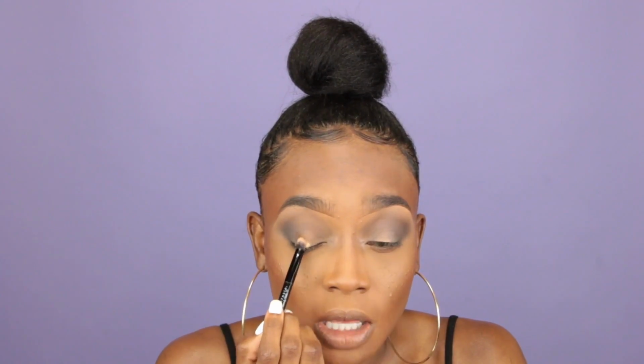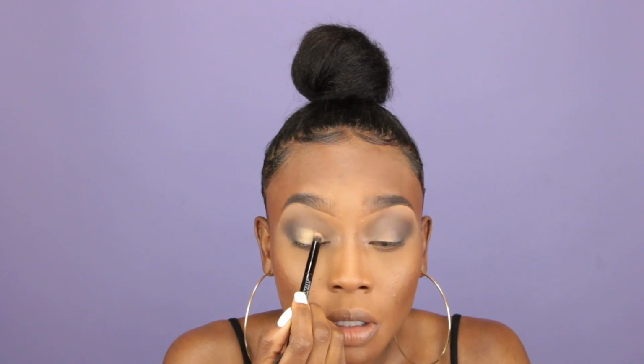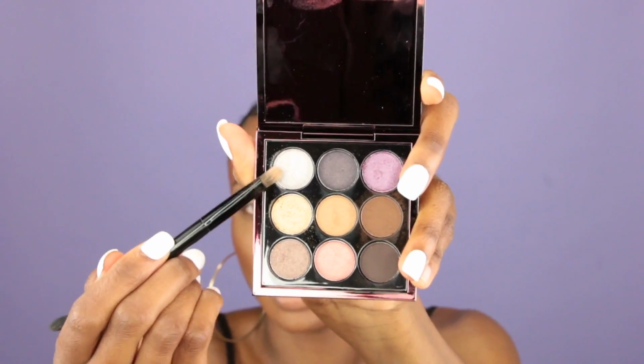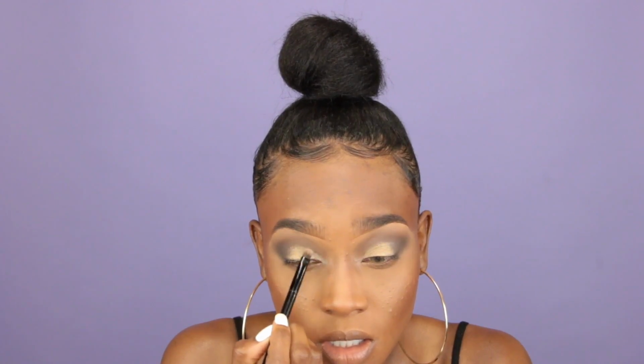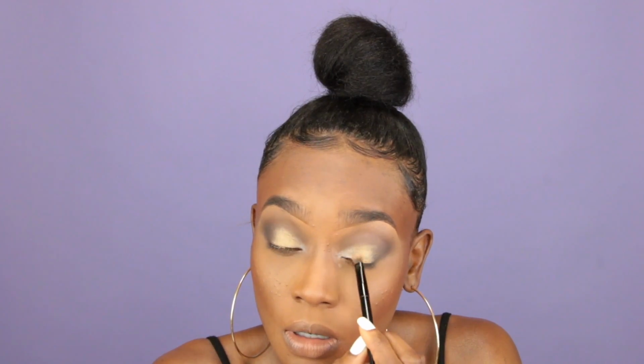Oh my goodness, that is pigmented. Look at that. Wow. Yeah, that's pretty. Oh yeah, that's really pretty. I think I'm gonna go into the silver shade right here. I'm gonna use that same little brush, and I'm gonna put this in the inner corners just because I want to try to test out as many shades as I can. Yeah, this one's really pigmented as well.